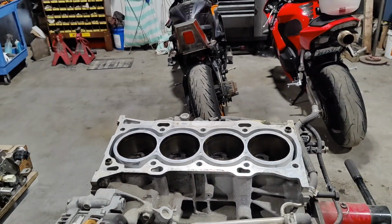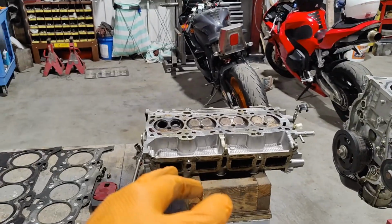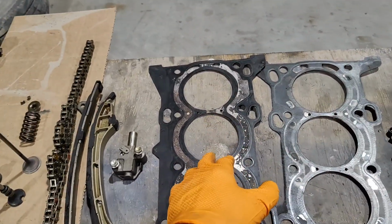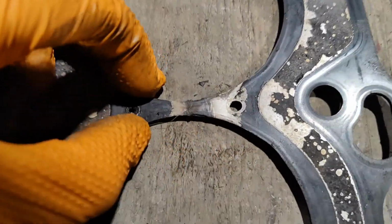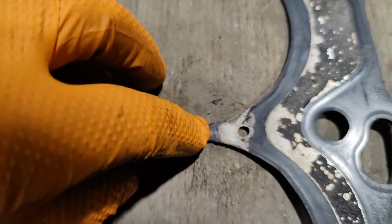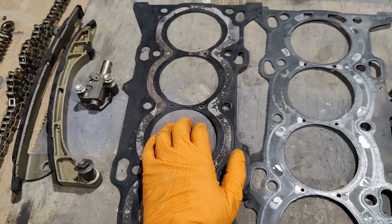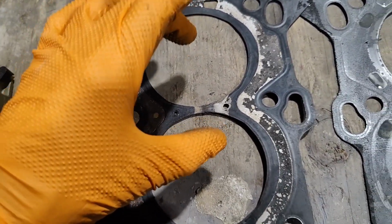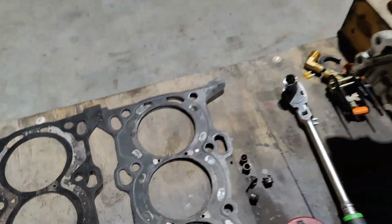Another problem is going to be the cylinder head gasket, and here we have the cylinder head removed already and two gaskets. This is a good gasket, this is a bad gasket. This gasket was melted because the engine was overheated, and this is how it looks. It's melted right here, and it had low compression in the first two cylinders and another two with no compression at all, and this is a good cylinder head gasket.